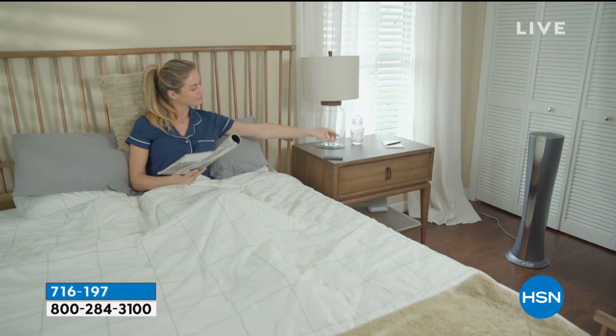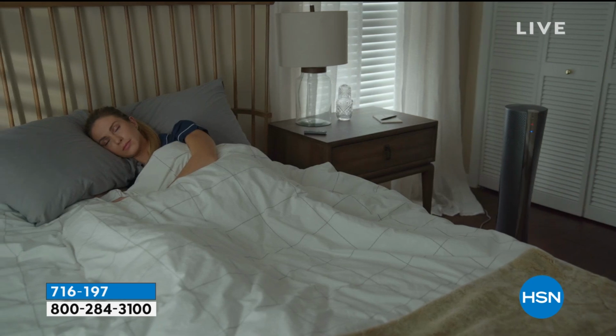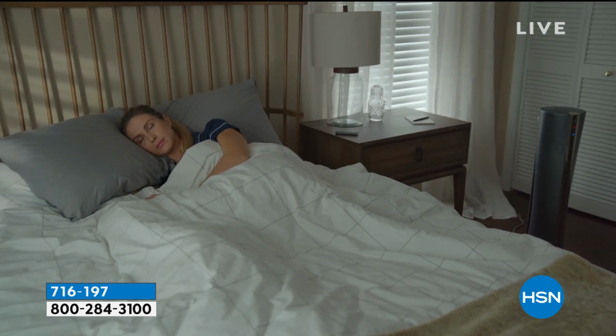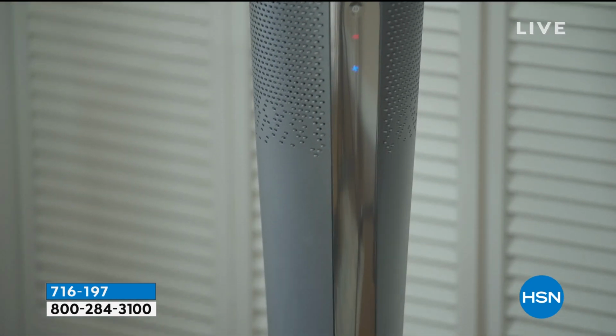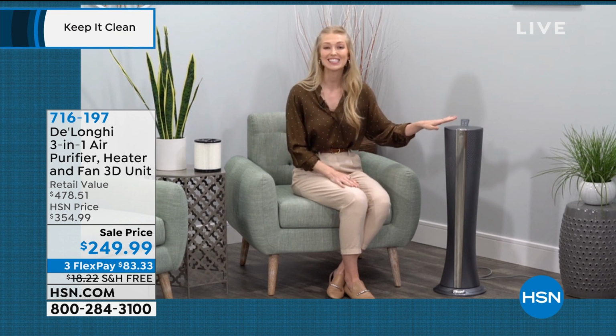You know, I like to have this in my bedroom at night just to have a little bit of white noise, have a little bit of air circulation, while at the same time purifying my air. So I'm not worrying about waking up with an allergy attack or anything like that. It also has this nice, sleek design. You have your remote that fits right in this dock at the top.